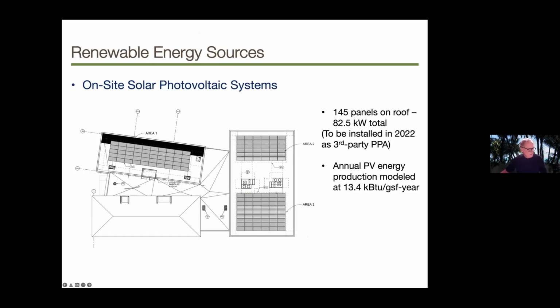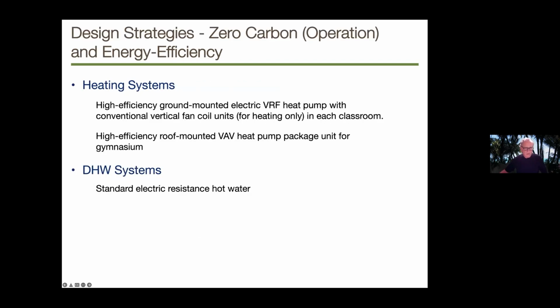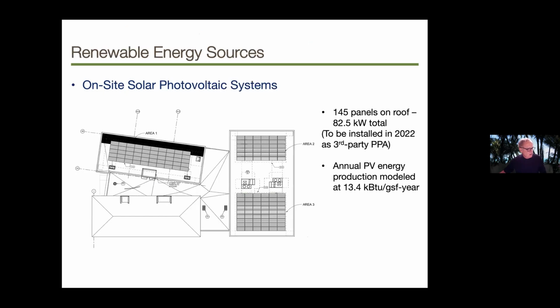And then the domestic hot water was a standard electric resistance water system. So some things are pretty standard in this building.